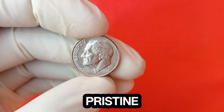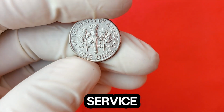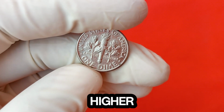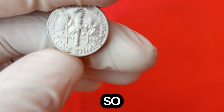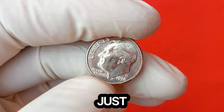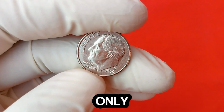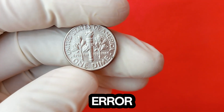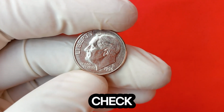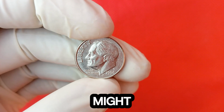If your dime looks pristine, consider sending it to PCGS, Professional Coin Grading Service, or NGC, Numismatic Guarantee Company, for grading. Higher grades mean higher values. So, there you have it. The 1990-60 Roosevelt dime might just be one of the most surprising treasures in U.S. coin history. While most are only worth face value, a rare error or high-grade coin can be worth thousands, even millions. So, check your piggy banks, junk drawers, and pocket change. You never know what you might find.